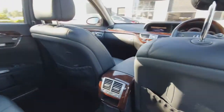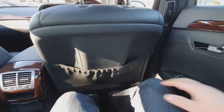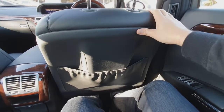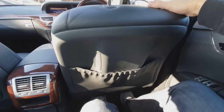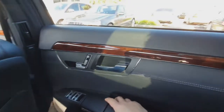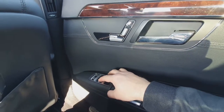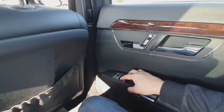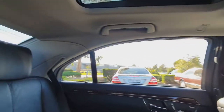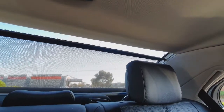I'm 6'1", and there is more than enough space in here for me, as you can see. And the rear seat is adjusted for my position, which I do like to have back quite a bit. So this is a very luxurious executive car, I guess. Now, you can control the blinds for the rear with that button there. And yes, you'll see the rear blind coming up and the rear blind coming down. Very nice feature.